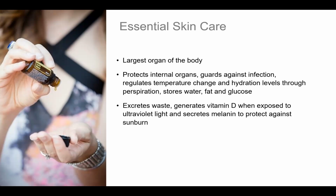So obviously natural solutions are very effective and can be used as the first line of defense towards various conditions. If a problem does persist, obviously if there's any concern, medical attention may be required. But do keep in mind that natural solutions can be used safely and together with medical treatment.